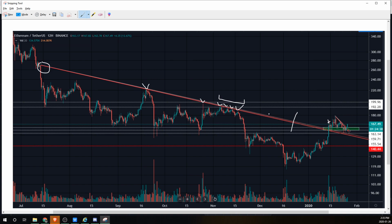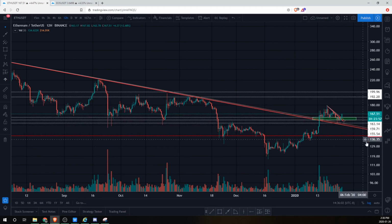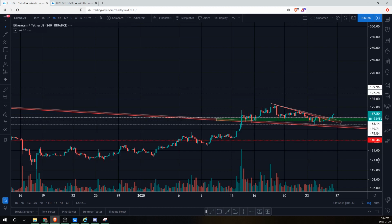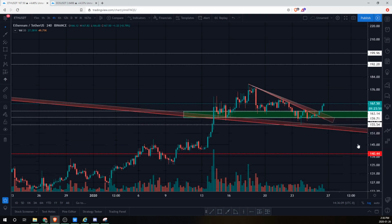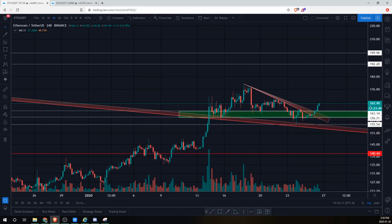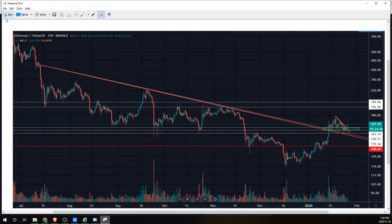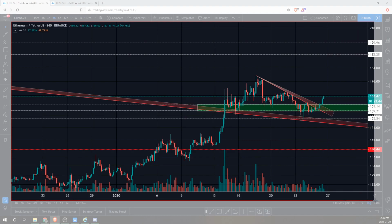So overall, this zone is very well respected. I'm talking about this zone right here. Very well respected on the chart, and we can assume that it's going to be respected again if the price comes closer to the zone. So overall, just wanted to say that this is a key level. When the price was squeezing close together, I definitely was thinking long for Ethereum. And if we do get a minor pullback, I think it would still be a pretty good entry. But overall, that's the reason why I thought we could enter long here, because of that nice squeeze.